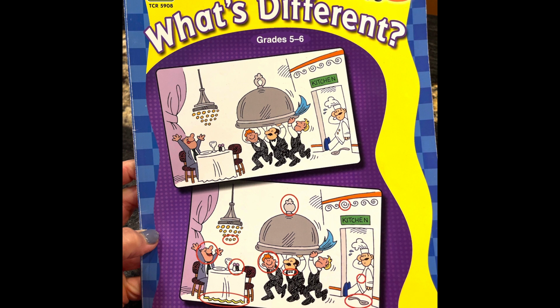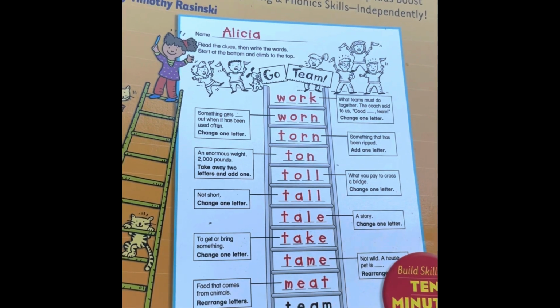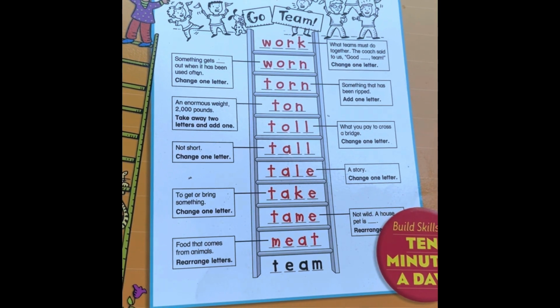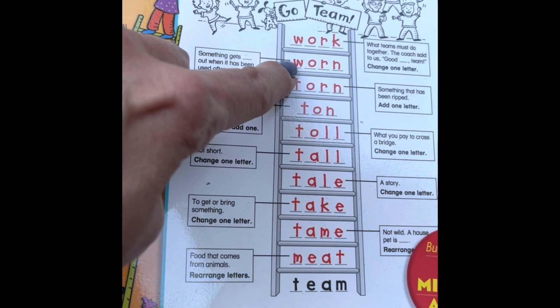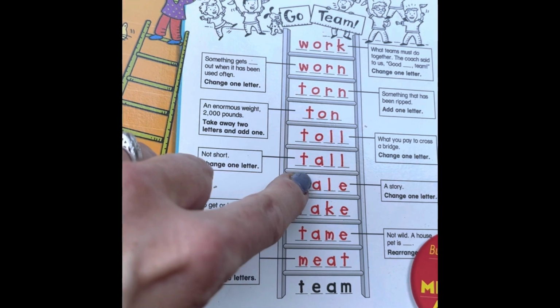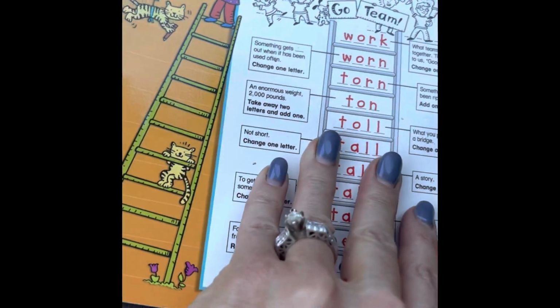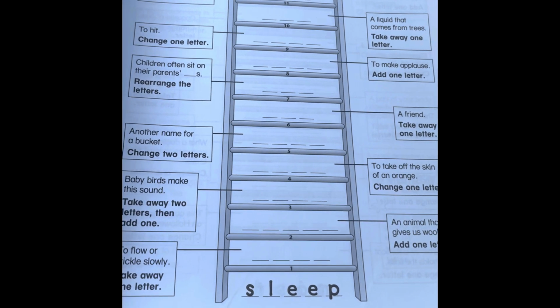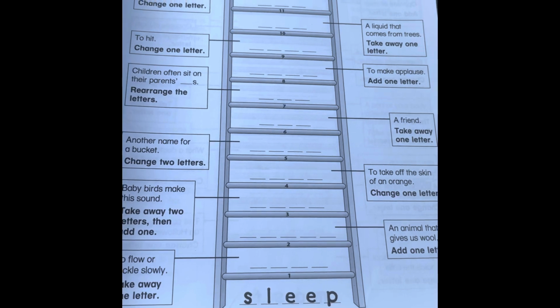Second one, word ladders. This is another fun one that I used with my class. This happens to be for second and third grades, but it can apply to adults as well. You are just starting with a word, and then you are using that word, changing letters to make entirely different words. So it gives you a clue. I haven't used this too often, but I think it would be a fun game, something new to challenge my client, because he does have cognitive issues and he enjoys games like this.